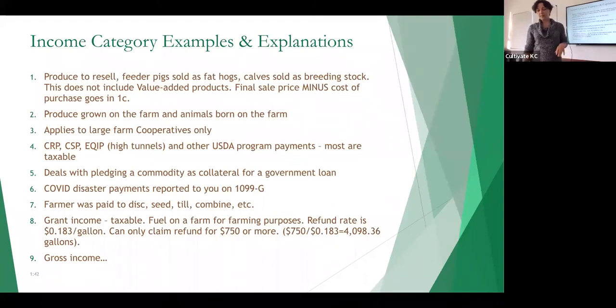5 deals with pledging commodity as collateral for a government loan. Probably none of us will ever deal with that. 6, this usually is not something that people on our scale deal with because most of us usually don't have crop insurance. If we have crop failure, we just deal with it.